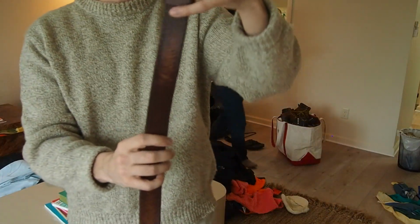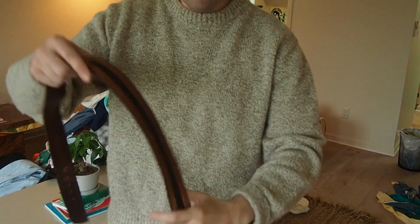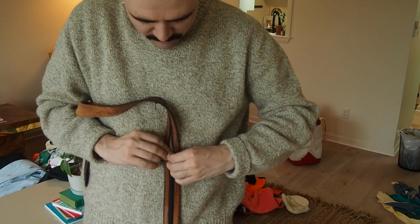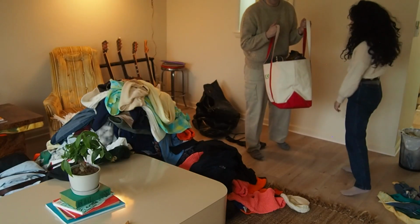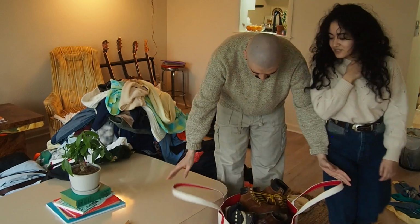Found another belt, another leather belt. If someone can please explain to me why there is a zipper on the back of this belt. It's not big enough to hold anything. I don't know, maybe drugs or something. But last thing we have to go through is the shoes, and I really hate dealing with shoes, and most of this is crap.